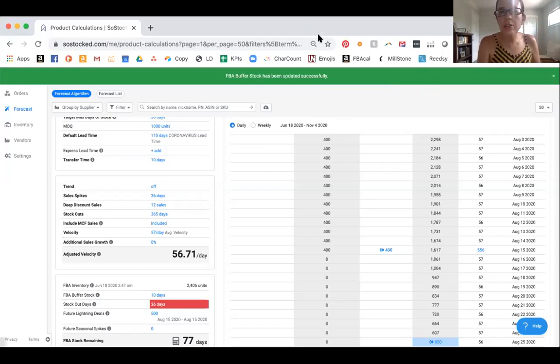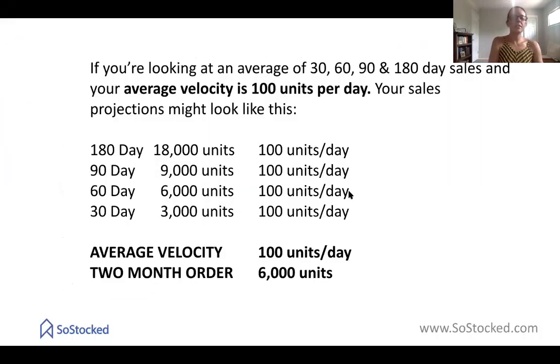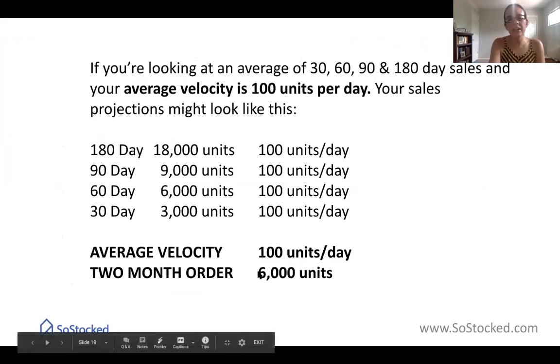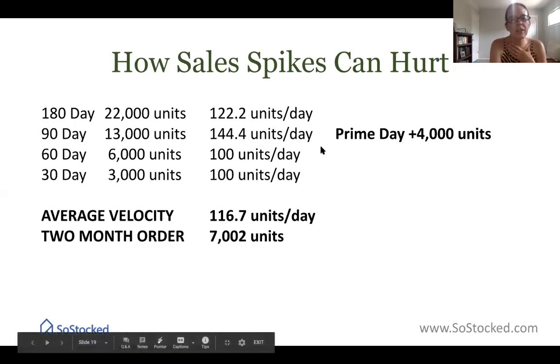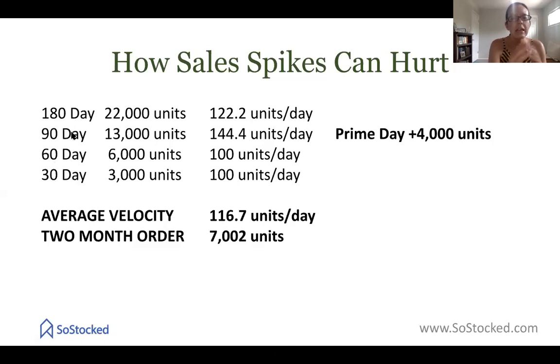Okay, so that's stockouts. And I wanted to show you a quick representation of what the numbers look like in that, right? So we talked about this 100 units per day and a 6,000 unit order for 2 months worth of inventory. So this is how sales spikes could hurt that. So let's say, for example, you had Prime Day in the past 90 days. And 90 days is some time. We tend to forget the things that happen in that period. So if you're using that data to start calculating with, as many sellers do, looking at the 30, 60, and 90 day sales patterns, what that does here is, instead of 100 units a day, it actually bumps it up to 116 units, almost 117 units.